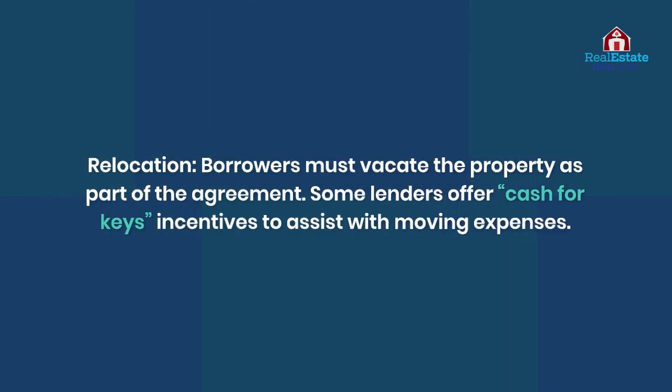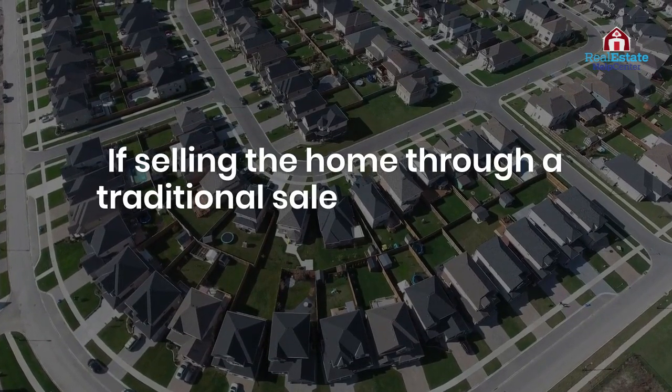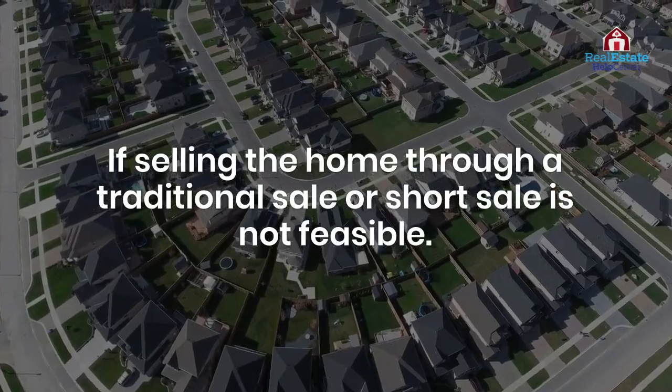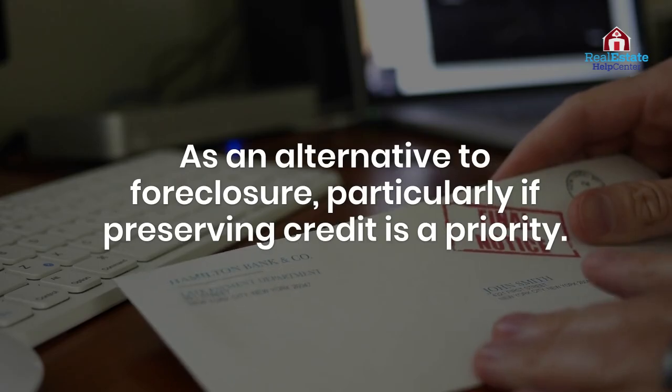Some lenders offer cash for keys incentives to assist with moving expenses. When to consider it: when facing financial hardship and unable to maintain mortgage payments. If selling the home through a traditional sale or short sale is not feasible. As an alternative to foreclosure, particularly if preserving credit is a priority.